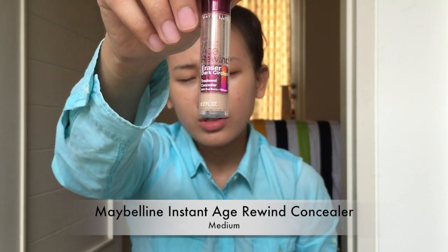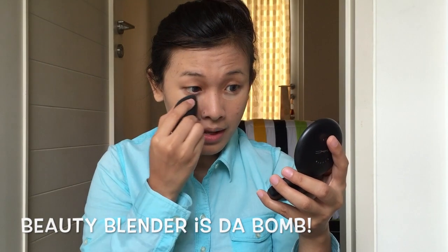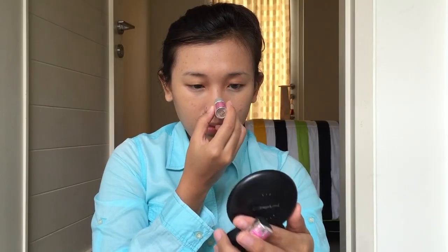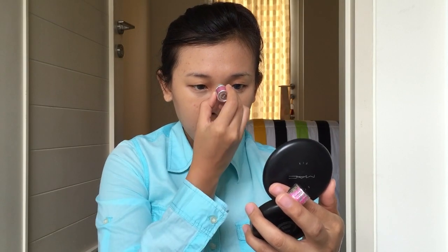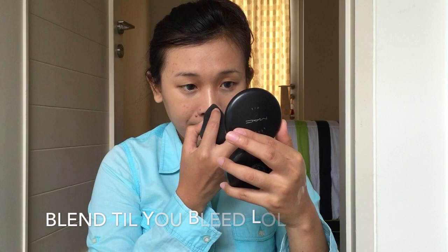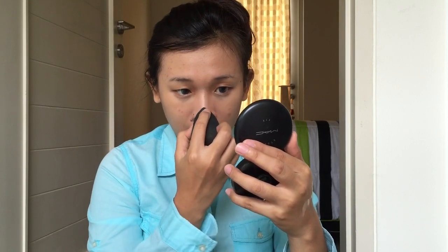Now I do like to combine my concealers. Well, this one is Maybelline Instant Age Rewind. I'm sorry, it's completely washed off. So I'm gonna blend this first with a beauty blender. And for the highlight on the nose concealer, I use Fake Up by Benefit. I'm using this for highlight. I'm drawing a straight line. Not really straight, but it'll do. Alright. Just blend and tap. You can use your finger for this. Okay. Now this is foundation.